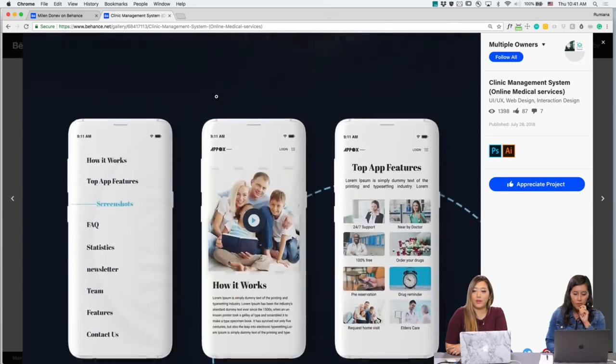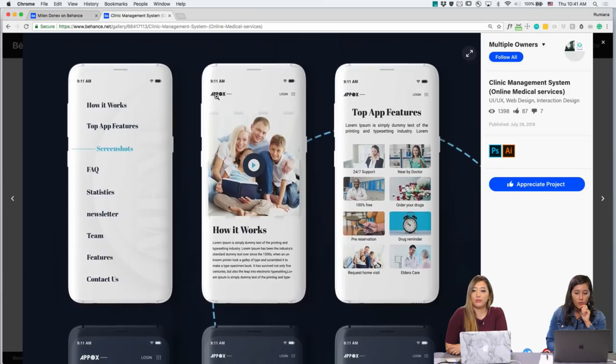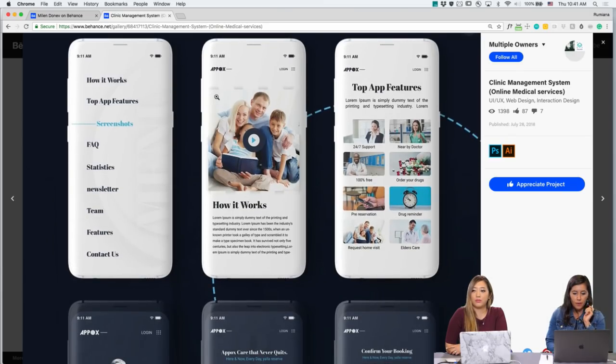Oh, there's more animations. Oh, there's an app too. So this was the website, now there's the app.